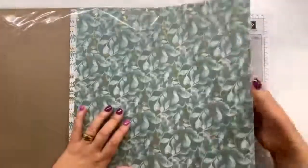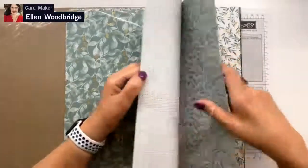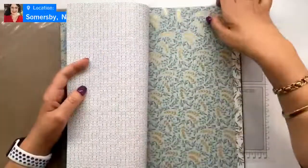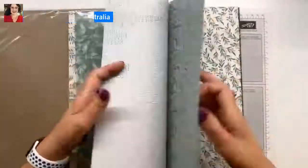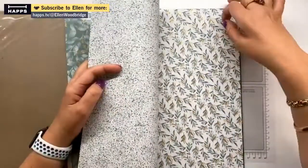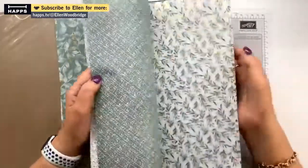So every piece of this has gold foil on one side. Oh my God, that is gorgeous. And we have a really nice geometric pattern. How many pieces of each? Our normal 2 pieces of each and 6 designs. Oh, I'm loving these.